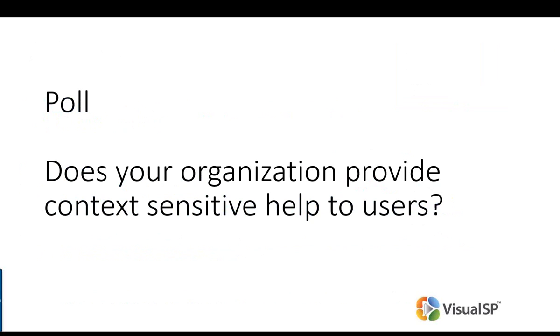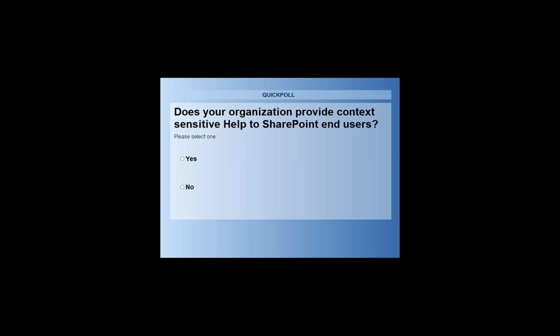All right, I'm going to do a quick poll over here. Okay, I want to get you guys talking here as well. So the poll over here is, does your organization provide context-sensitive help to users? Do you already have a solution for this thing? It would be great to share this with everybody so we can all share this knowledge together. Meanwhile, I'll see if there's any questions I can answer.